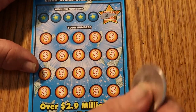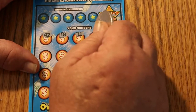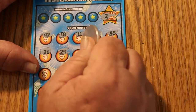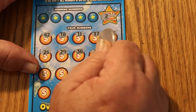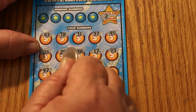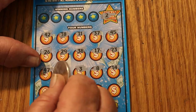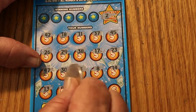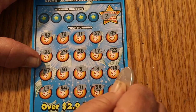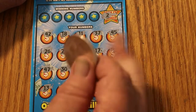A simple number 2 is the win at all. Okay. 42, 18, 11, 37, 45, 26, 29, 38, 17, 23. All those twos are teasing me. 47, 30, 3, 8, 14, 13, 44, 31, 34, and then here in the corner we get 21 and no win at all. Excuse me. Let's see if we get anything else.